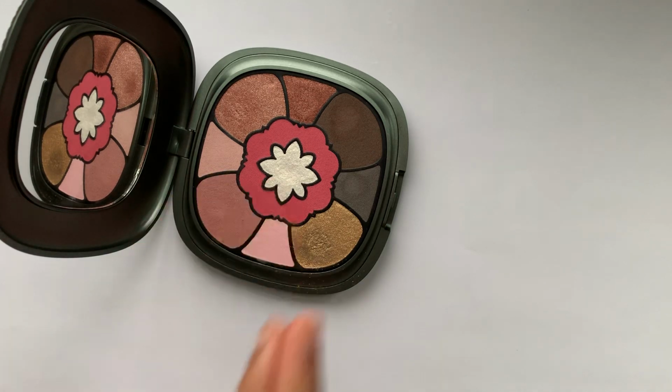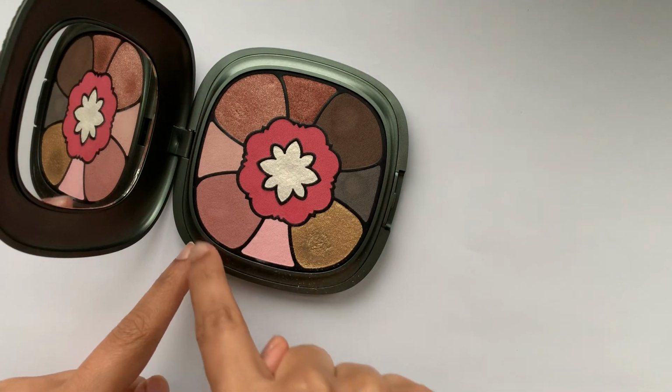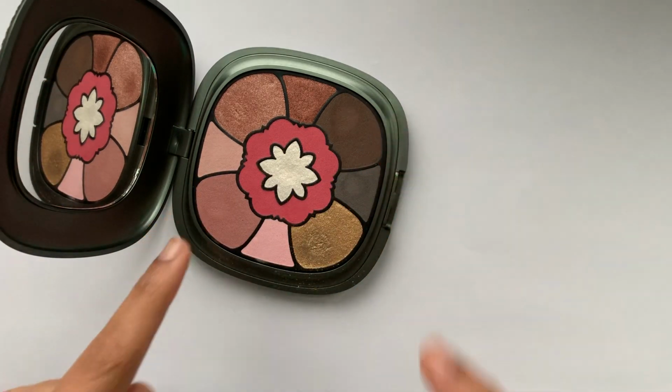And yes, the other big negative, which I actually forgot to tell you guys, is that I don't know if the camera is actually picking it up.